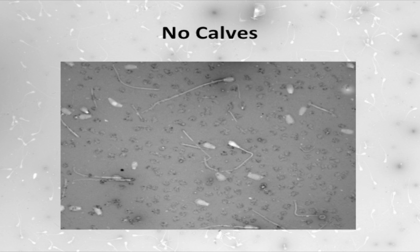Here's a sample that's really a poor sample, and it's hard to find an actual normal sperm cell in that sample. Lots of defects, broken tails, and heads are all challenges there.